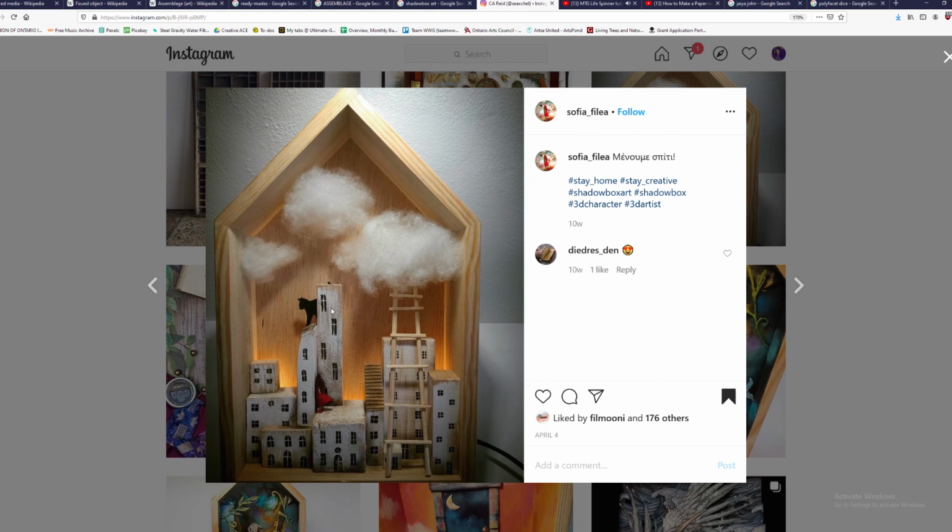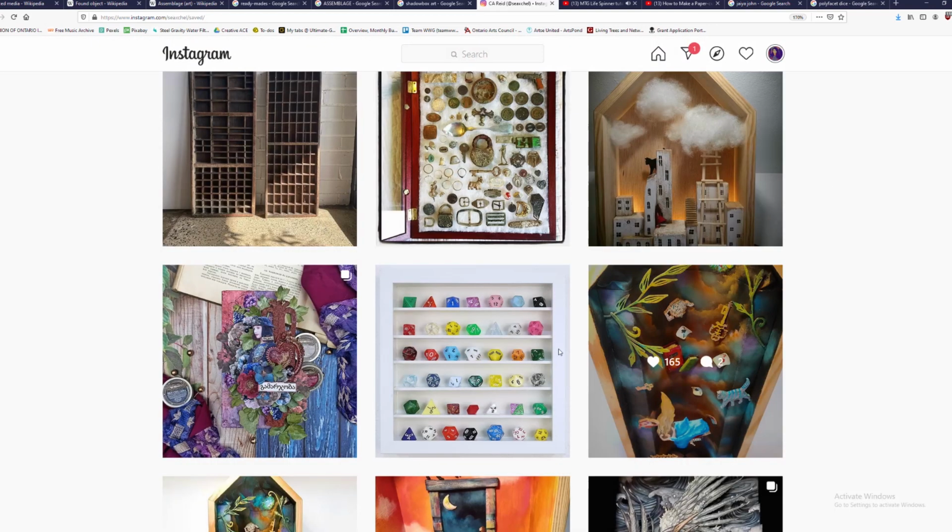Yeah, or buildings, and you can make a lot out of cardboard, but I think it's pretty clever that they used different shapes, different scraps of wood blocks here.